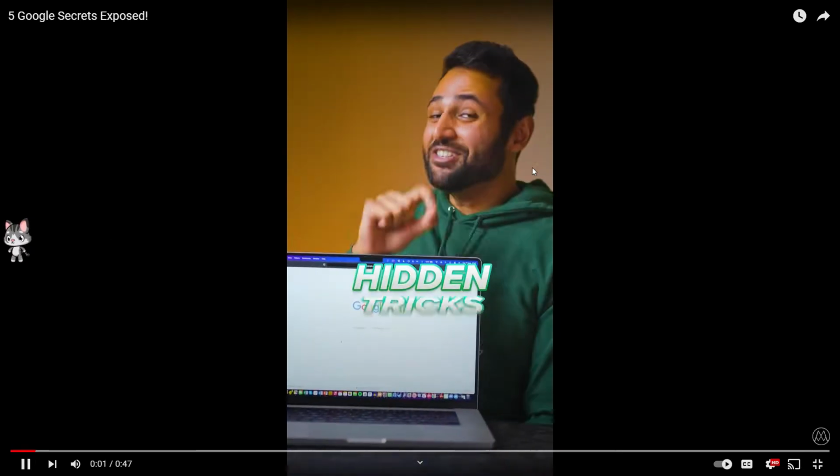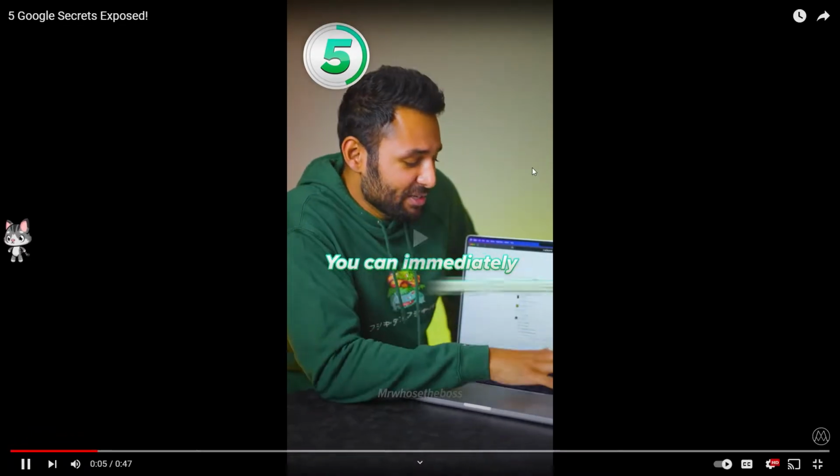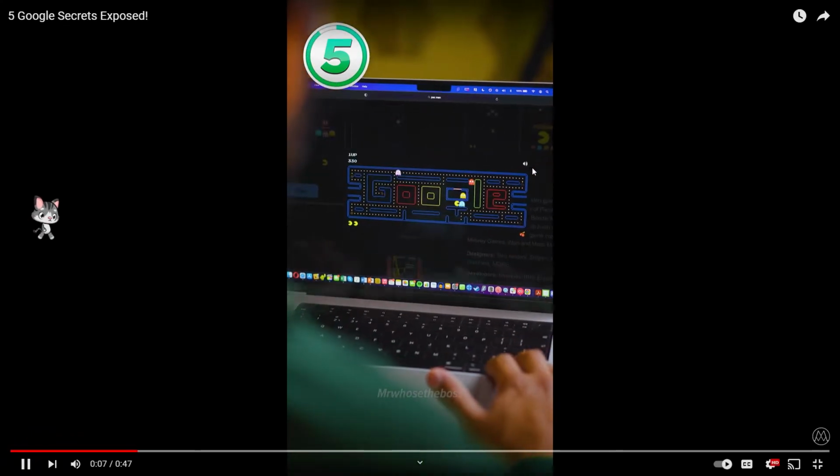5 Google search hidden tricks exposed. 5. Just type in Pac-Man and you can immediately play Google's version of the classic game.